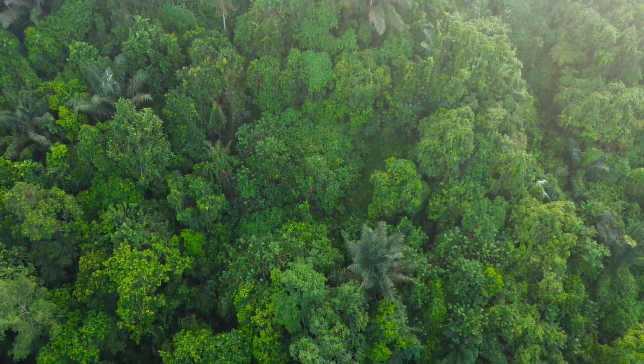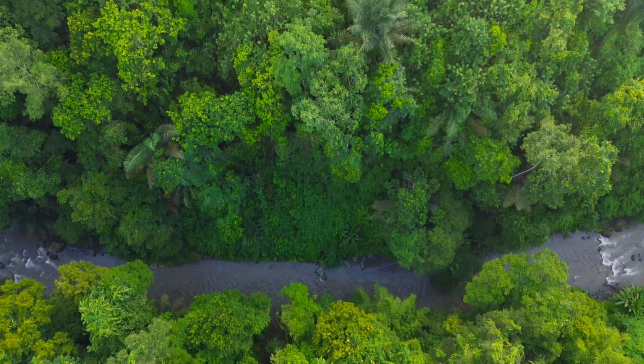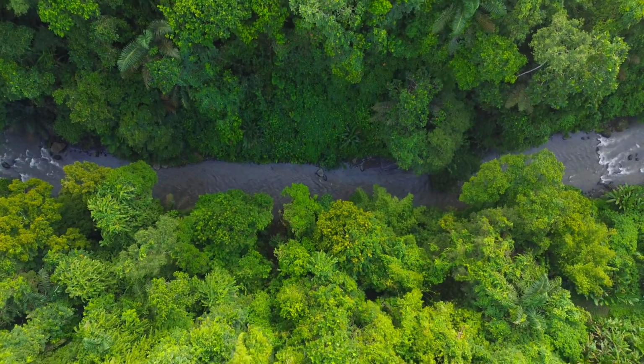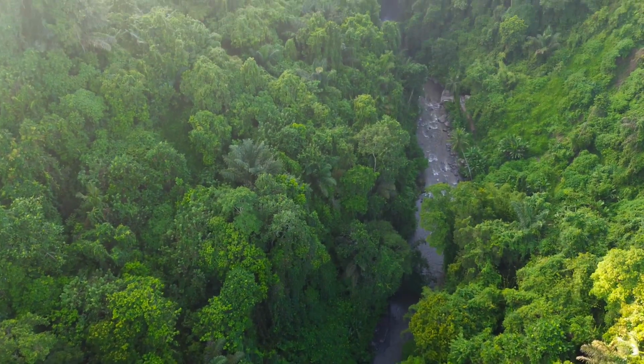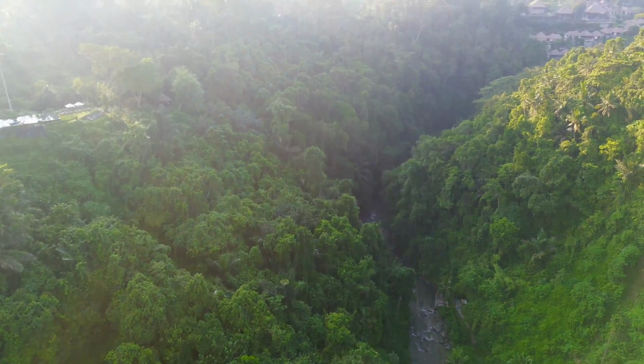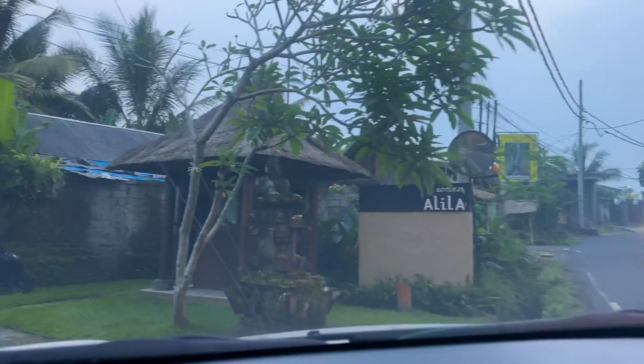The river that the hotel is located by down below was actually the same river that we rafted on the day we checked out of this property and checked into the Mandapa Ritz-Carlton Reserve. So it's just incredibly cool that as we were going down the river, we actually were going right by some of the very hotels we would stay at.